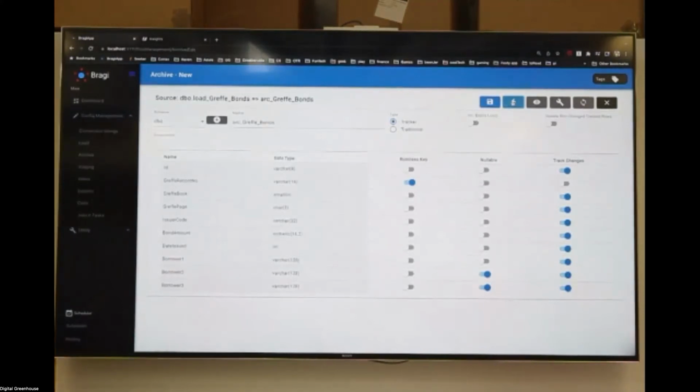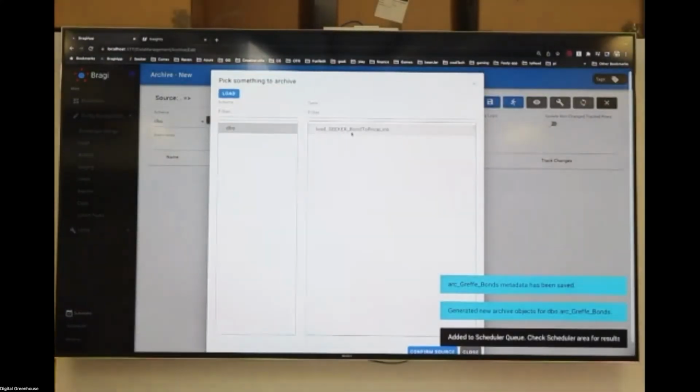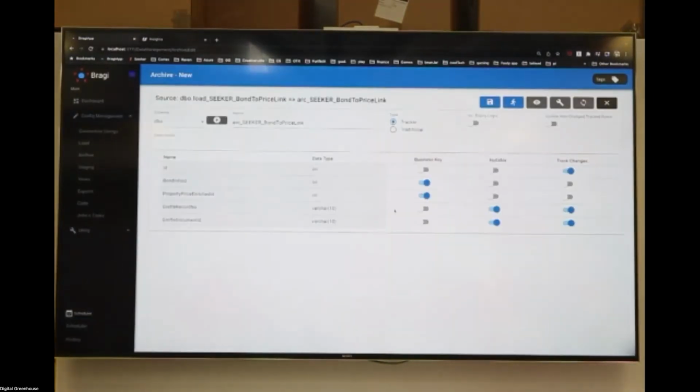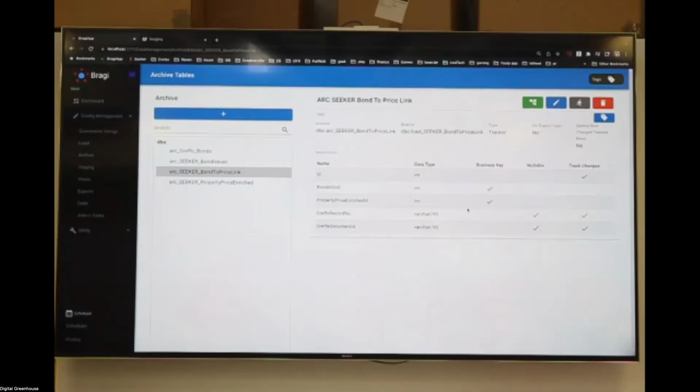Make sure I've done that properly. So that's the bonds. So quickly create. It's only showing me the things that haven't already got archive tables. Again, we try to make the tool just so you don't have to think and find things. But let's bring that one in. That's got the key set already, so I don't need to set that. So save and run that. So that's our archives setup, which will start change tracking that information as it's coming in.